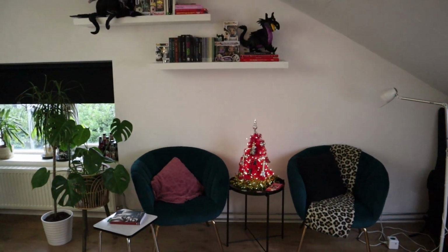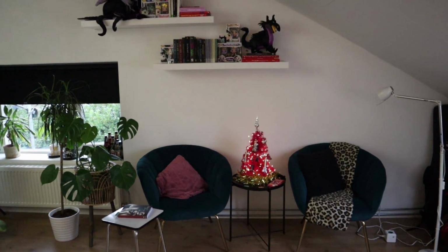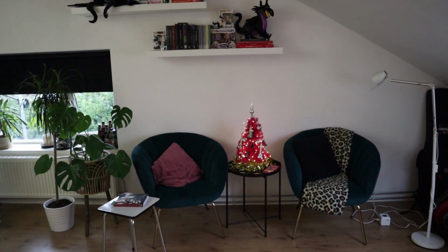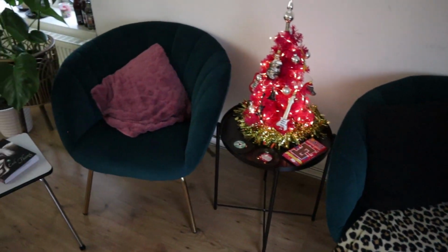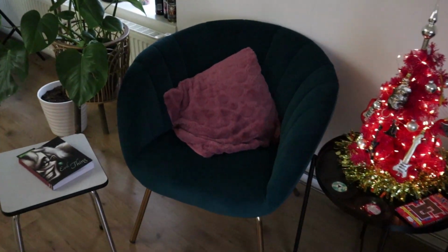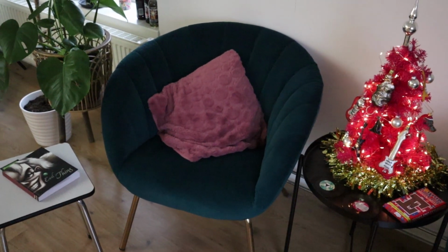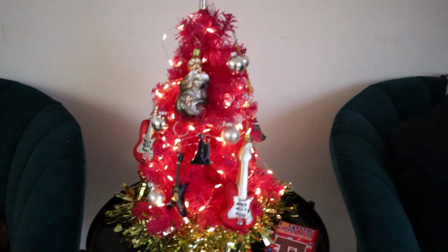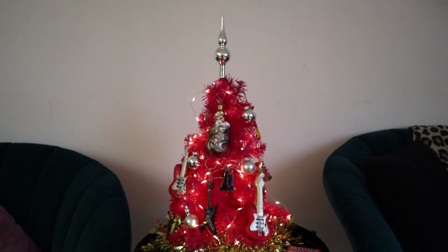And this is a reading spot that I recently created and I am so happy with it. It looks very cozy and it's a very good spot to sit and read. I have 2 of these beautiful chairs. I'm not sure if you can really see the color on camera, but it's a very beautiful bluish green dark color. This is my tiny pink Christmas tree that I've also had for years.